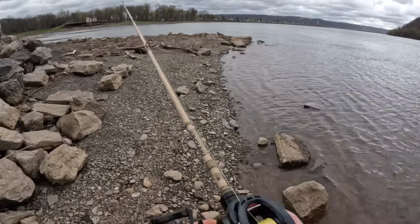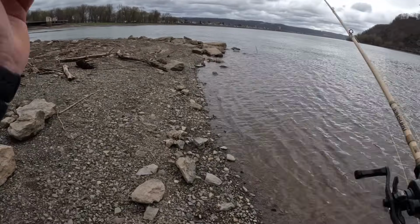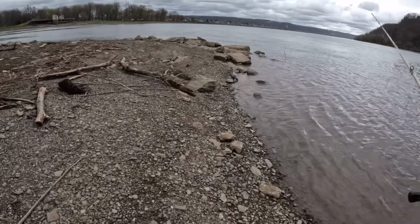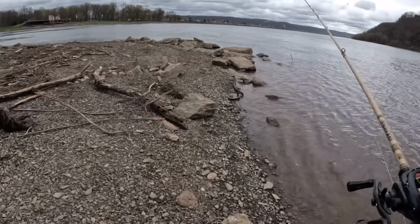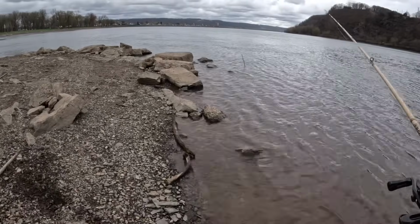That's awesome. All right, guys, I'm gonna end the video here. I'll walk back to my truck, get re-rigged, and I think I'm gonna try another spot here in my area. But successful day, got to try some new spots, hook onto some fish there, and come back to my home waters in this area and catch some fish.